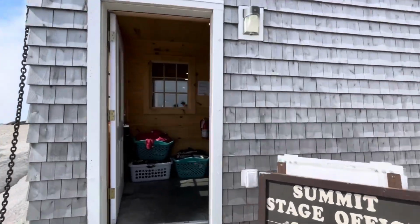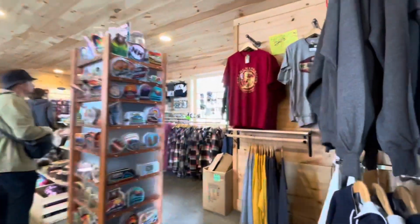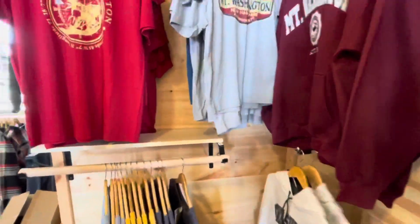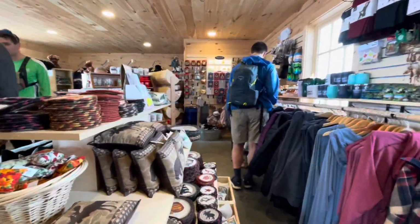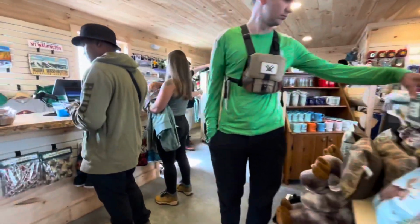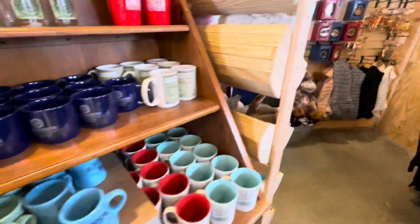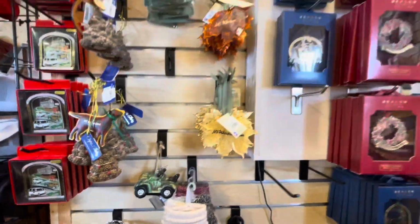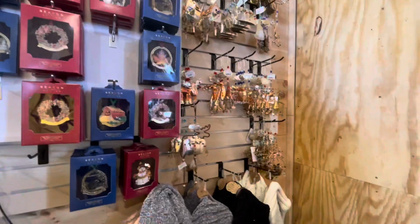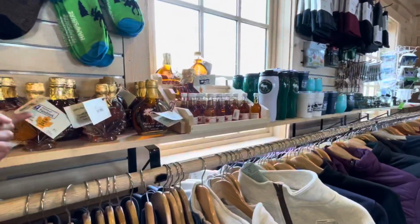This is the gift shop and the hikers' stop at the top of the summit. They do have a collection of good t-shirts, hoodies, mugs, souvenirs, and so on. It was beautiful that most of the people were buying things too. I did buy my souvenir as well, and it's shown in the second part of the Mount Washington, so do not forget to watch the second part of the Mount Washington.